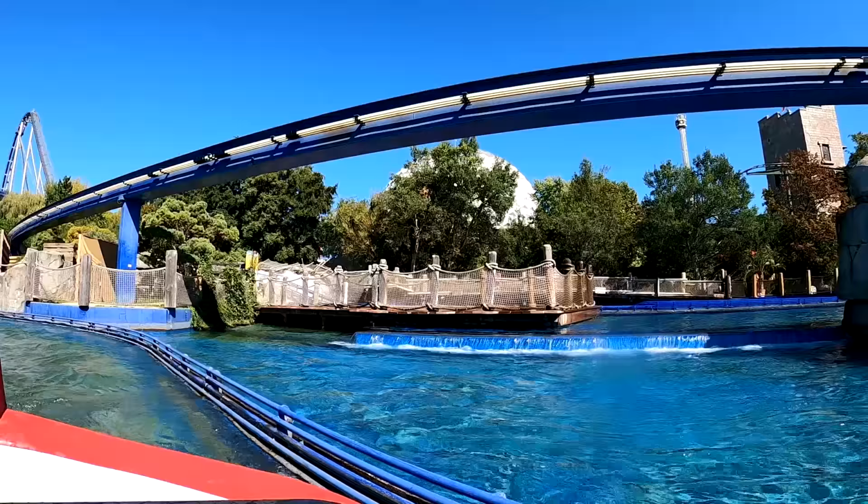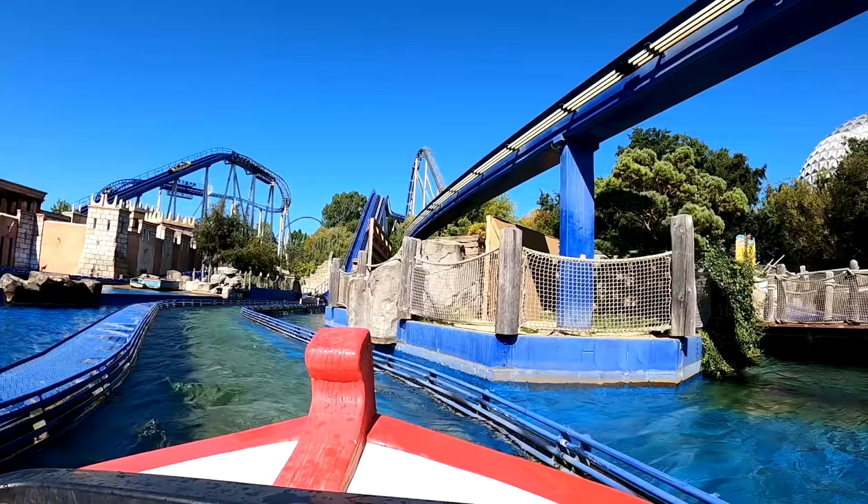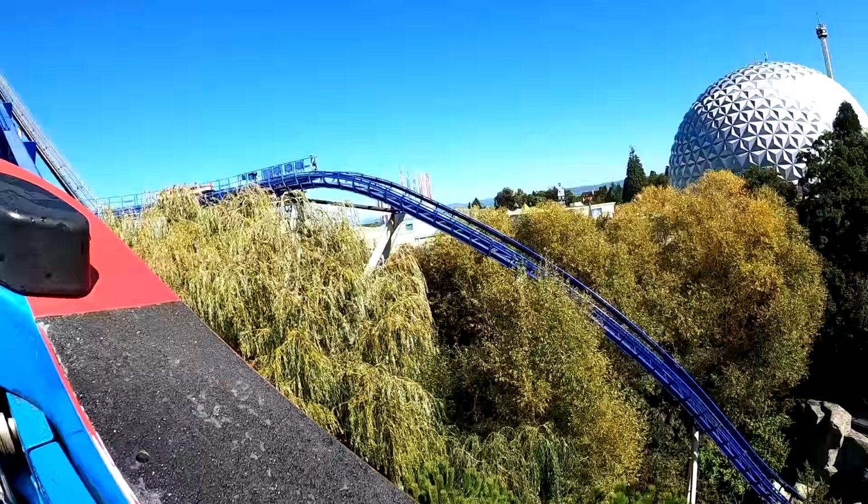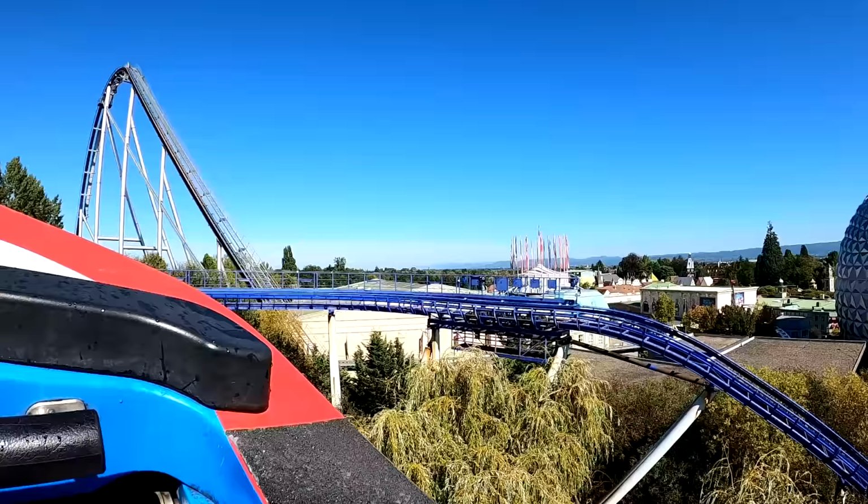Beautiful. Round towards the next lift hill now. Lift number 2. Ready for the big drop for a bit of a bigger splash. Look at the track profile of the drop just there. You really notice it when you're coming up the lift hill. Crazy. There we go. Down that one goes. Great views of the Can-Can coaster, or at least a show building for it.